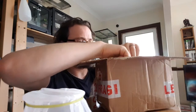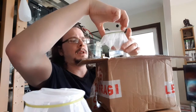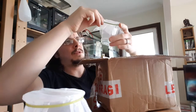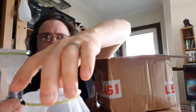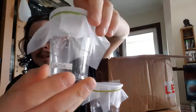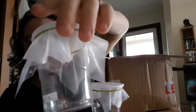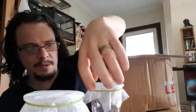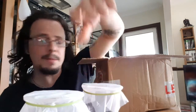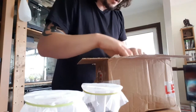So okay, I can see another net. Oh, this one's a cool, awesome looking thing. Okay, so let's see if we can. That's a very, very cool mantis. And the advantage of them arriving in these tubs, of course, is that I can keep them in there for a little while. Okay, so I can see there's another tub in here.